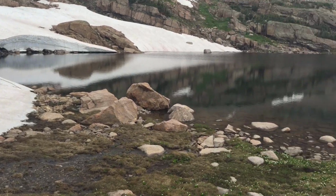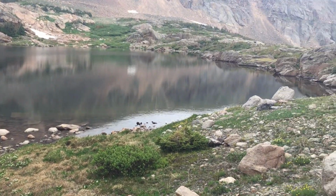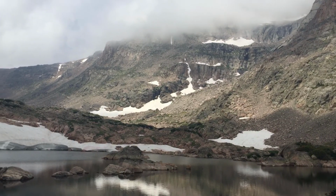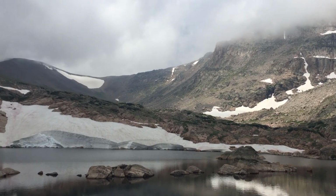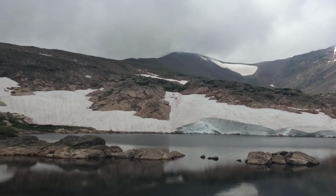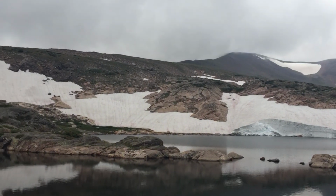Because the first lake is really nice, and I would say the second lake is one of the prettiest I've seen. Third lake is really pretty, and I don't know if it's the time of year that we were there, but it almost looked like it had a glacial element to it. So the snow on the far side is very thick. Definitely worth it, but just know in advance, it's a tough one.